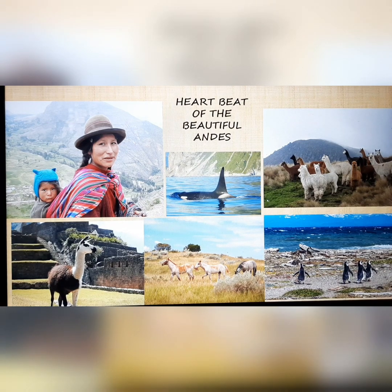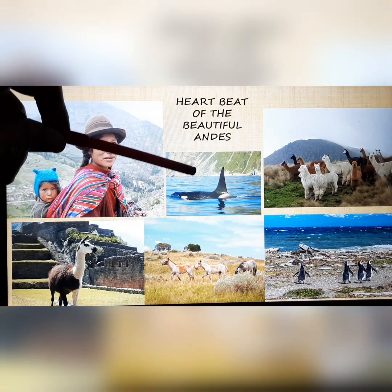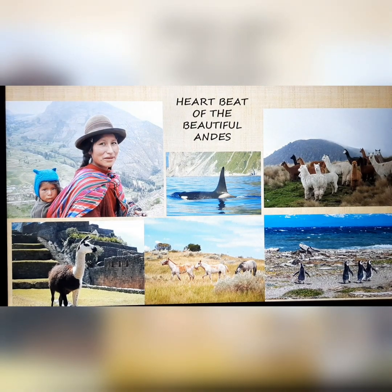These are the beautiful penguins, as I was saying, of the southernmost parts of the Andes. And finally, as I think I had mentioned before, the killer whales or the orcas, again in the southern part. And looking at the mother and child duo, I don't think I need to tell you anything more, that as beautiful as this continent is, as beautiful as the landscape is, so beautiful are the people. So with this, we come to the conclusion of the Andes Mountains.